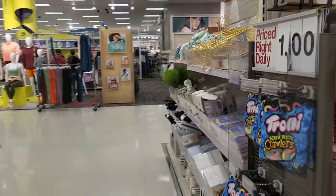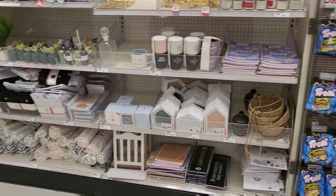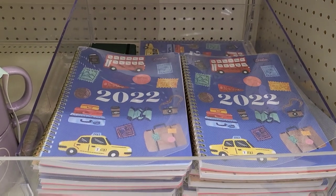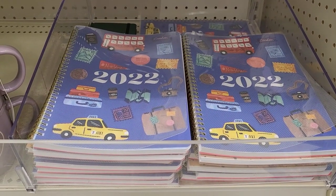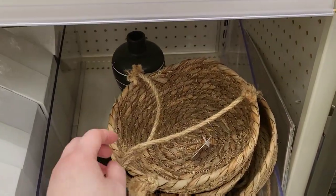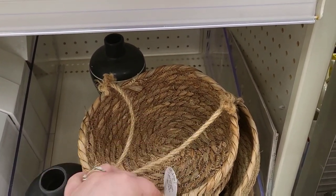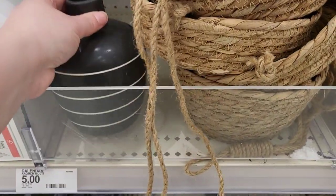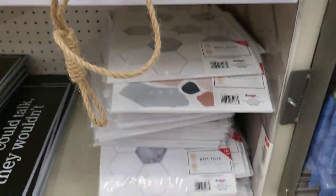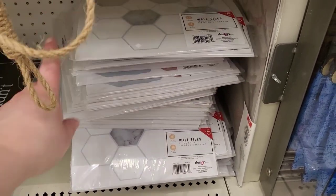Alright, let's move on to this section. So this has a little bit more stuff to it. So let's start over here. So we got some candles for $3. A little notebook pad paper is, let's see how much this is, $3. And then we have this little hanging planter that you could probably put inside for $5. Yep, super cute. And then we have this little ceramic vase for $3. And then let's see what this is. This is wall tiles for $5, different designs.